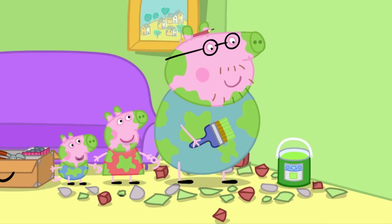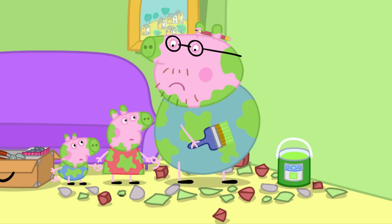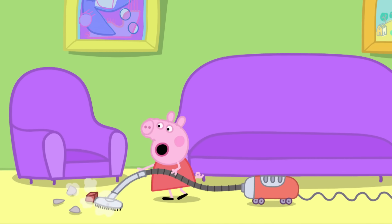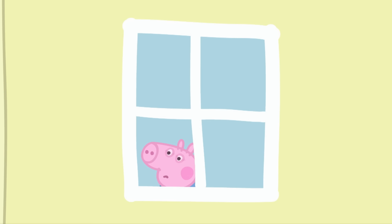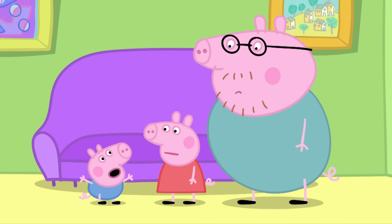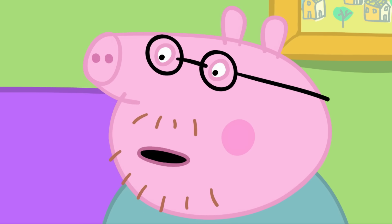Hooray! But look at all the mess they have made. Goodness me. We'd better clean up before Mummy comes back. First, Daddy Pig quickly washes Peppa and George. Then Peppa vacuums the floor, and Daddy Pig tidies up the tools. Mummy! Mummy Pig is home. Mummy! Mummy's here! Quick, pretend nothing has happened.